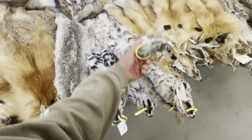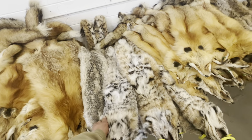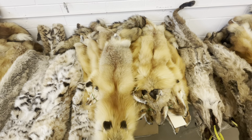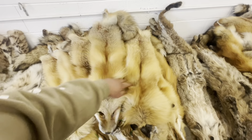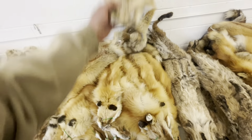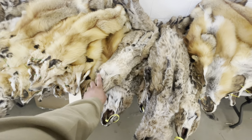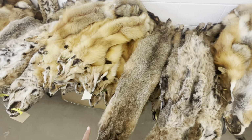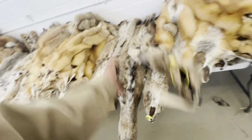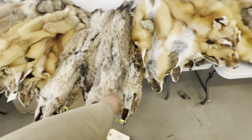Oregon cats. Wait, yeah, those are Oregon cats. More reds. Those look good. A little weak back there. I think that's Maine? Michigan, maybe? Not sure. Dark colored cats, though, for sure. They look good.